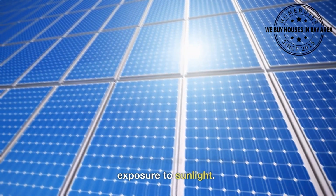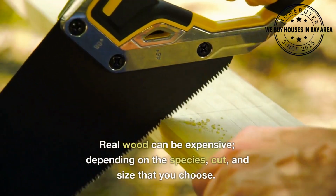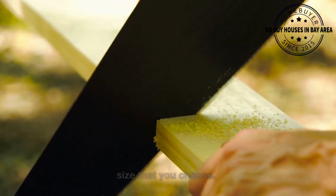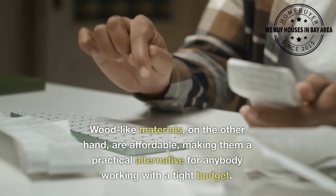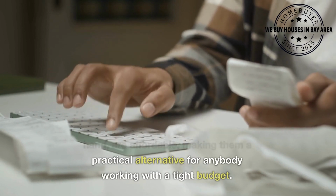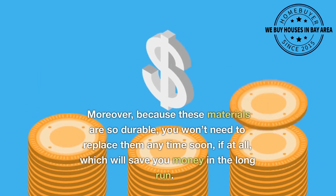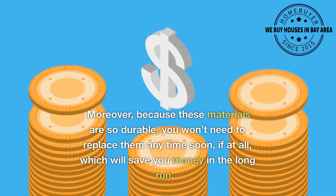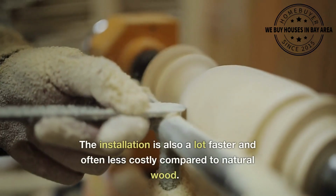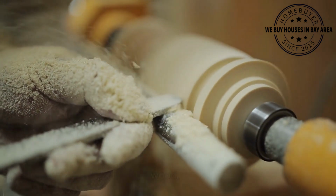Wood-like materials are cost-effective. Real wood can be expensive, depending on the species, cut, and size that you choose. Wood-like materials, on the other hand, are affordable, making them a practical alternative for anybody working with a tight budget. Moreover, because these materials are so durable, you won't need to replace them anytime soon, if at all, which will save you money in the long run. The installation is also a lot faster and often less costly compared to natural wood.